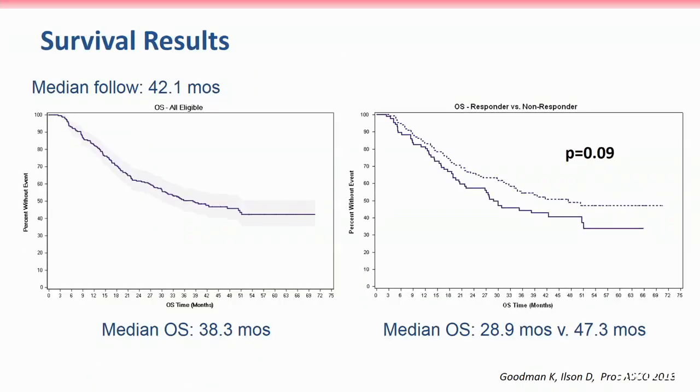So these are the survival results now for the patients with a median follow-up of 42 months. The median overall survival for all patients was 38 months. And here we see the outcomes by response. So the median survival for the patients who were non-responders was 28.9 months versus responders was 47.3 months. And while the curves do separate, I think it's important to note that it actually was not significant. So as opposed to the MUNICON trial where there was a significant difference, we're not seeing that significant difference. So we may be pushing those poor responders a little bit higher up on the curve and improving their outcomes.